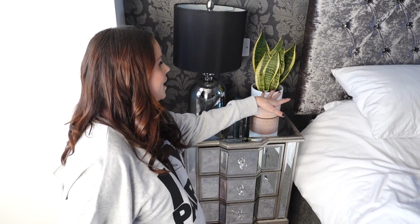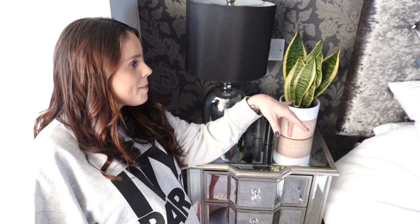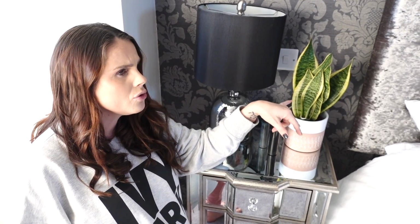And then we've got this lovely plant here, because plants bring nature into the room. This one is really good for increasing oxygen at night and purifying the air. I think this is called a snake plant, also known as a mother-in-law's tongue, which I think is really misogynistic, so I prefer to call it a snake plant.